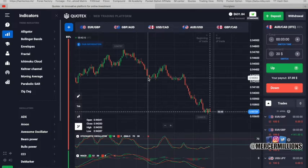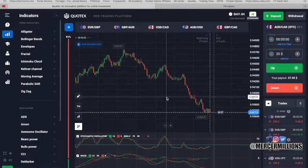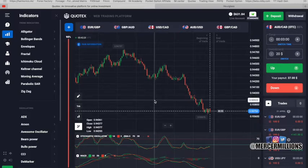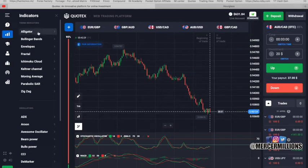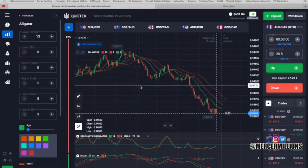So this strategy is called the Alligator strategy. If you're following along on any platform, this is something that's on Pocket Options or Quotex, but I'm currently on Quotex right now, trying out a new broker, trying to see if I like it better than Pocket Options, and I'm gonna be testing out other brokers as well. But if you look over here to the left, if you have Quotex, you see Alligator. So I'm gonna go ahead and click that Alligator, and it's gonna show you 3 lines.